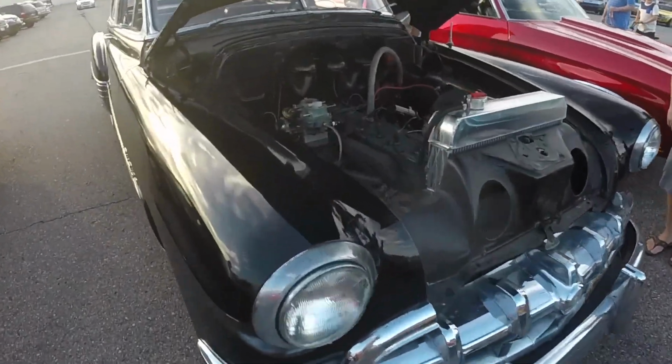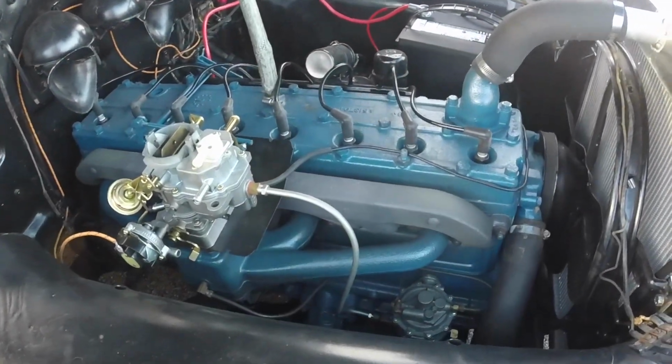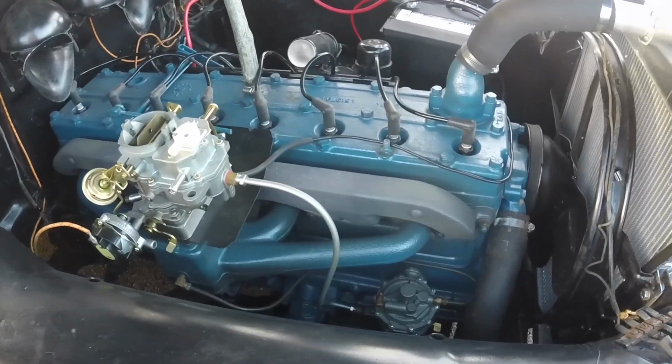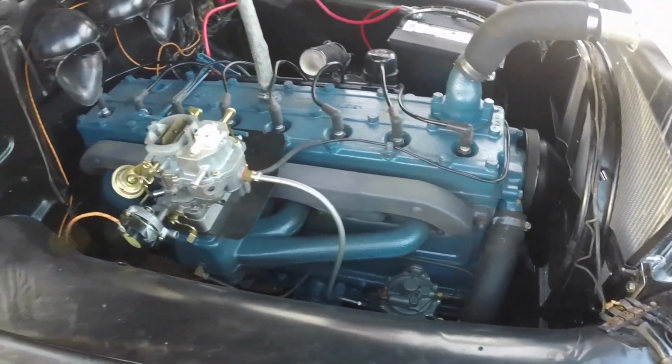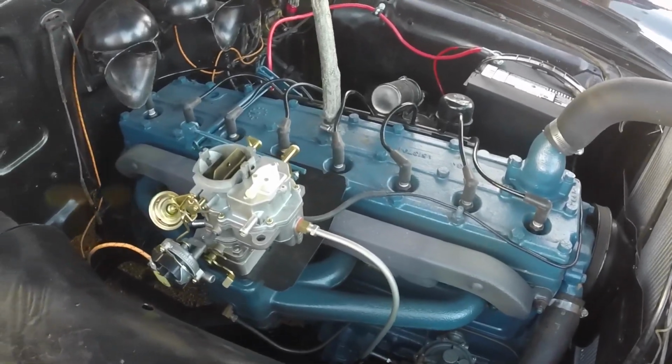1950 Pontiac. What size is the engine? The displacement? I'm not even sure. Not sure. Because I know my Packard, I have a 49 Packard. That was a 288. It's a 248. 248.